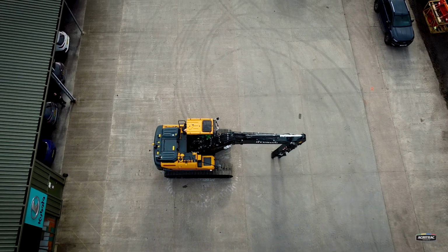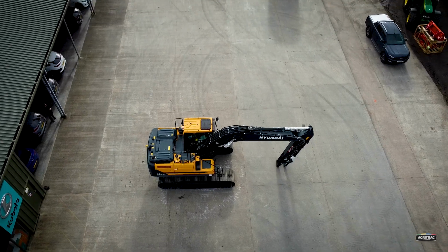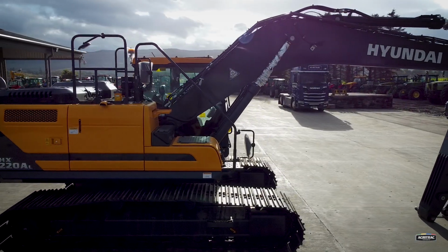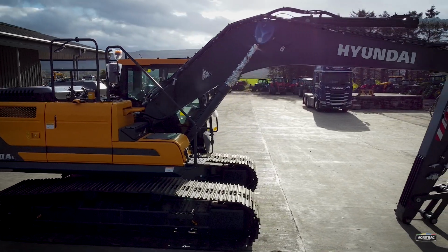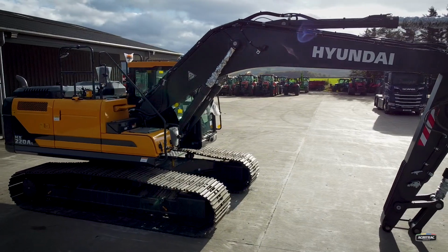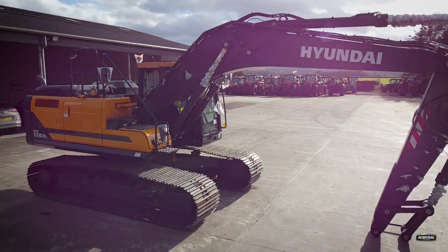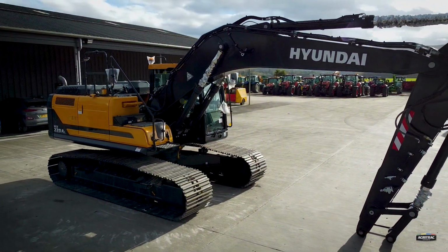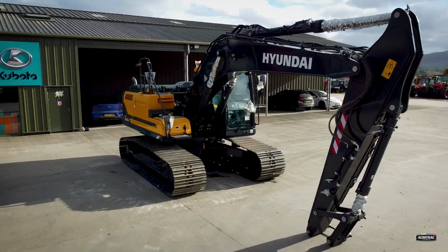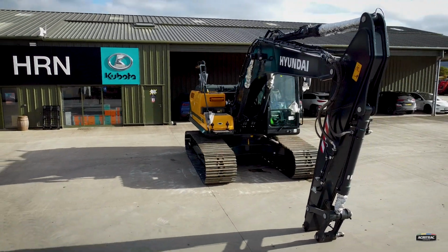This new model, with its Stage 5 certified Cummins engine, has clocked up over 130,000 hours, reporting back via the onboard telematics Hyundai HiMate system. 5 years HiMate subscription is included with the purchase of every new machine. The average fuel burn collated as 9.2 litres per hour for this model.